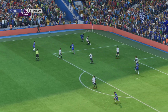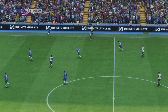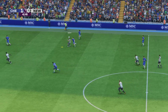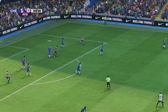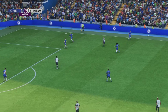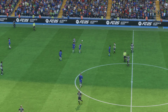The advantage you just think would have calmed the nerves a bit, I'm sure. But you do feel they still need another goal just to make it a bit more comfortable. That's perhaps unlucky. The pass played out for a throw. Played through nicely. That's really well played, halting the attack. And deflected out for a throw-in. Sancho. And with that, the first half comes to an end at Stamford Bridge.